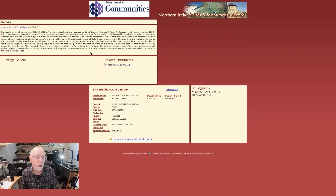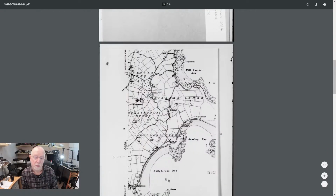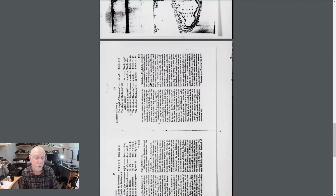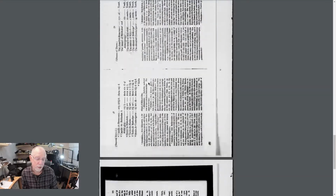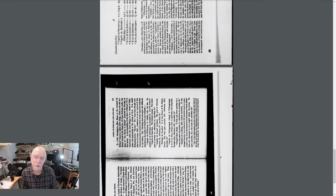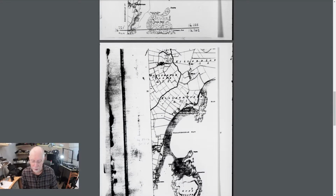One of the other things you see here, under related documents, is the SM7 file, which is a PDF file that was originally created by the archaeologists who investigated the site in the first place, complete with post-it notes, complete with maps, different periods' maps, and also some documentary evidence from Reeves, and further on down is from O'Laverty. They're sideways here, so it's pretty hard for us to read it.